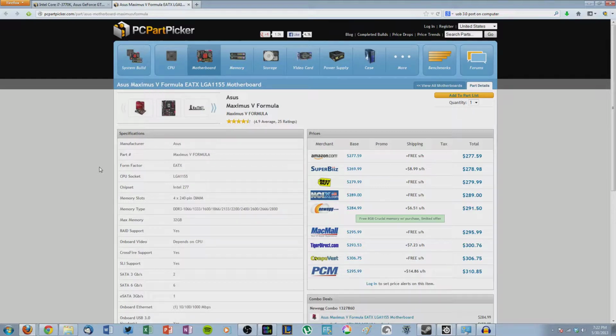Fairly expensive overall. $275 is the average price right now, but Asus is a very good brand, and the Maximus 5 Formula is a very good motherboard.